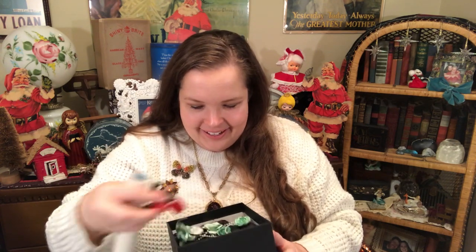Oh my gosh, there's like candies in here. Look at the little strawberry candies. Oh my gosh, so on brand. I love that. Oh goodness. Okay. Everything's so pretty. I almost don't want to open it.